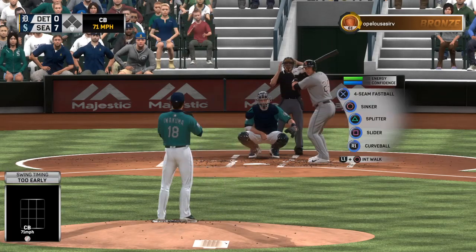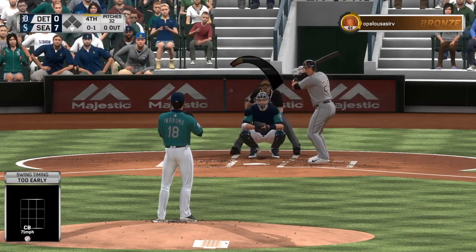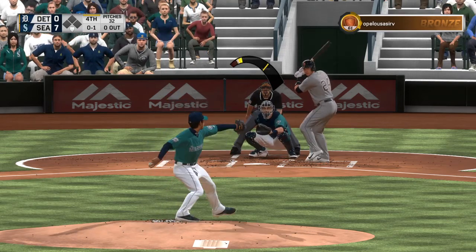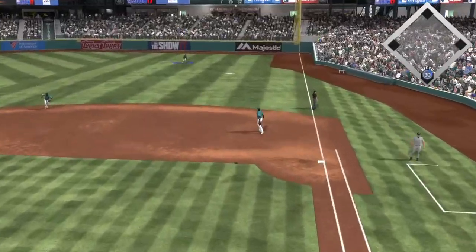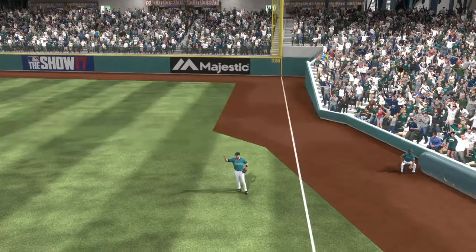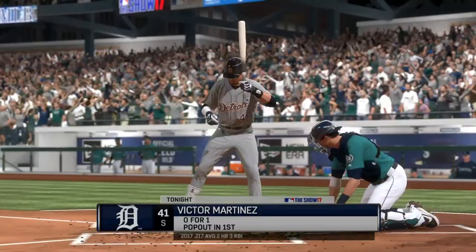Oh, had him chopping at that one. It's 0-1. Man, I tell you what, I love how he's pitching right now. He has continued to pound that first pitch for strikes. When you do that, you set yourself up for great success. Haniger is in a few steps as he takes it for the first out.